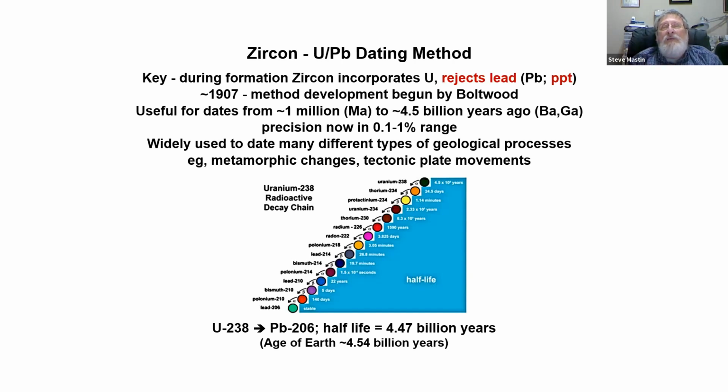Zircon incorporates uranium because uranium is a high field strength element, but it rejects lead from its crystal structure because lead is not a high field strength element. And so almost all zircon has lead in it, but that lead is down in the part per trillion level. And we're talking about uranium that's starting out in the part per million level, usually about 1,500 parts per million. So we don't have to worry about lead that is there from other processes. We just have to worry about the lead that gets formed by the radioactive decay of the uranium that the zircon starts with.